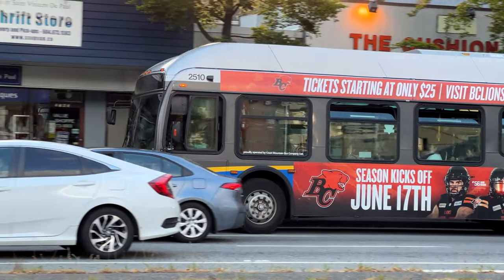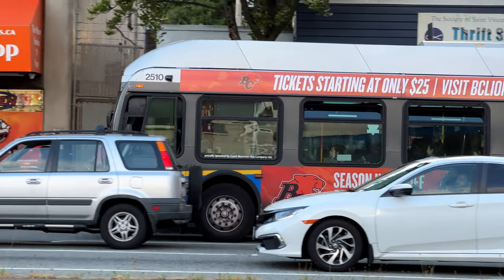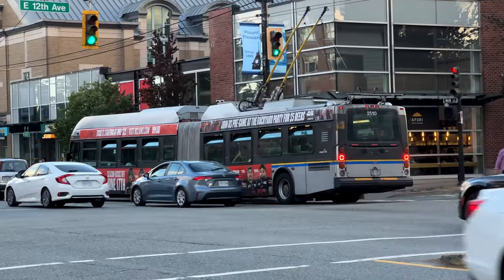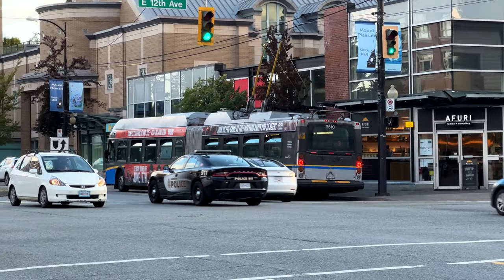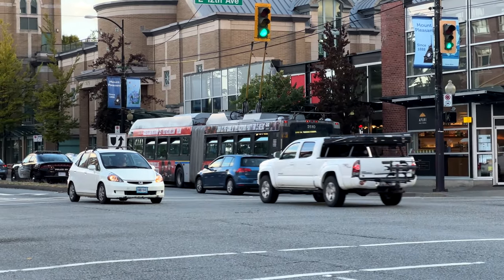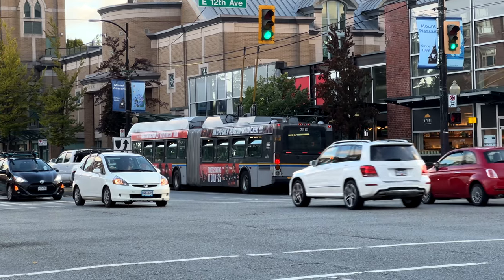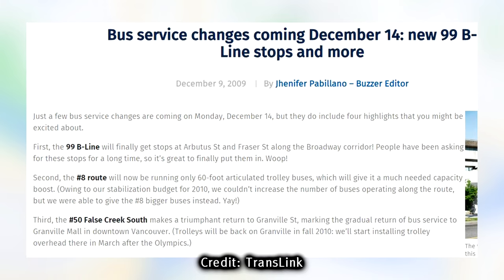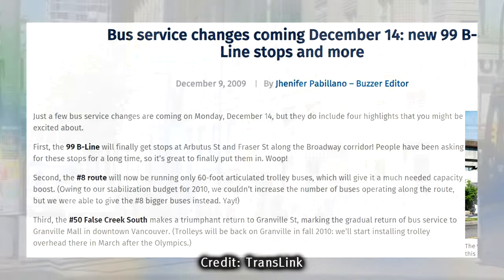Fast forward to 2007. Specifically October that year, when the first training runs of the new E60LFR models were reported. By early 2008, there was a soft rollout onto Route 3 Main. April 2008 then saw the start of articulated trolley service on Route 20. By the end of 2009, TransLink, quote-unquote, could no longer increase the number of buses running on the 8. Hence, an expansion of 34 buses were ordered that year to fulfill this need.